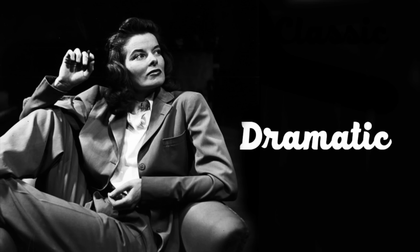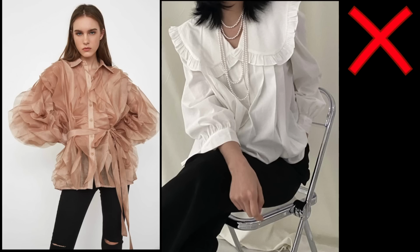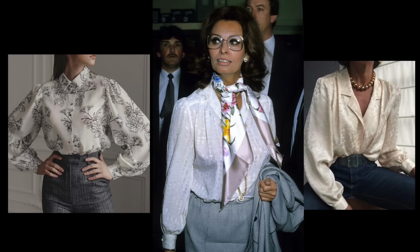Dramatic. Their best blouses are when they are tailored and sleek. They might not look their best in flouncy or frilly or oversized and shapeless blouses. Soft dramatic. Blouses are best when they are soft and draped, with broad shoulders and draped necklines and sleeves. Detail should be elongated and soft.